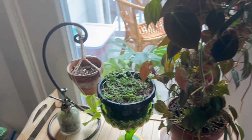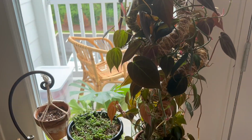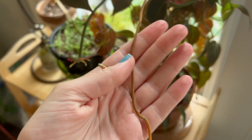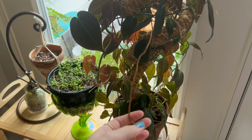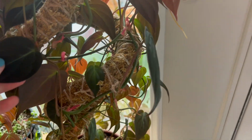And over here on the shelf, we have beautiful philodendron micans. I have always been in love and will always be in love with this plant. I can't get over this aerial root. Like, are you kidding? Look at that. Good job. You're doing so well. I love you.